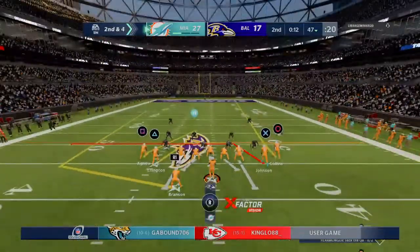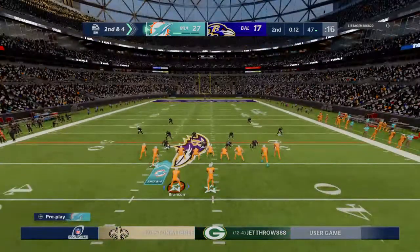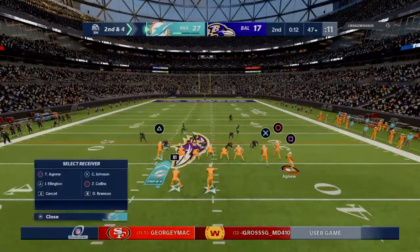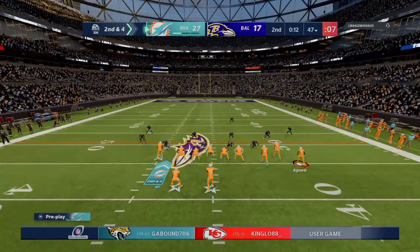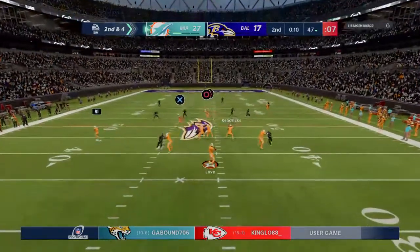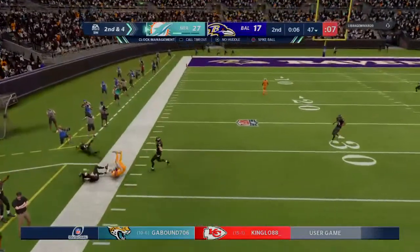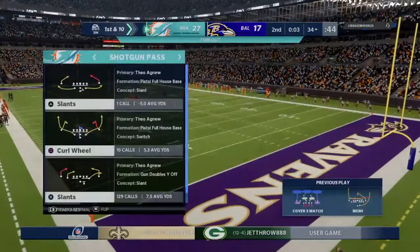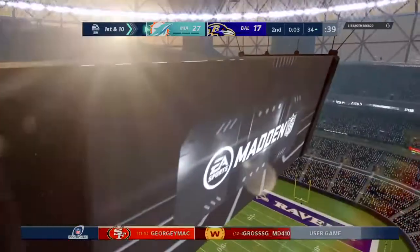The last run got 6, now 2nd and 4. Love from the gun. Throw left side complete. That's Collins. And he's corralled, but not before getting it inside the 35. Now whistles and a timeout with 3 seconds left in the first half.